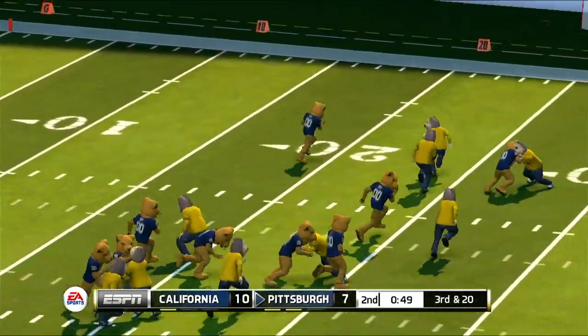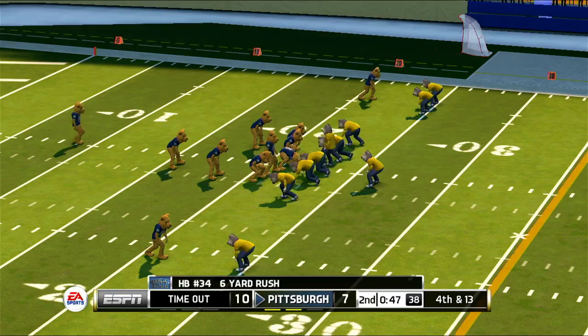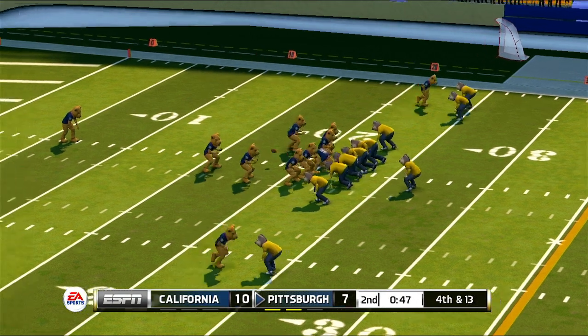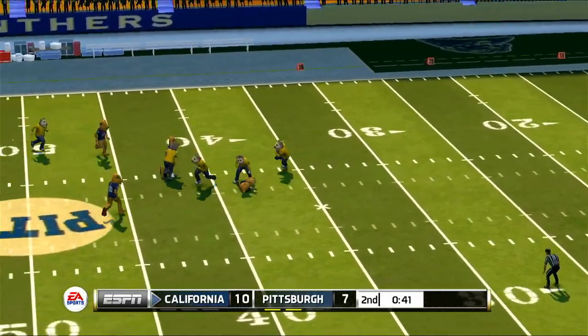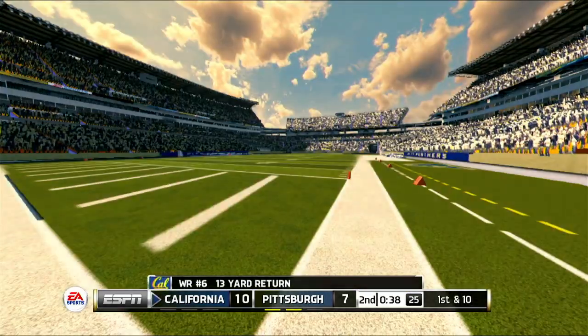Here we go. There he goes. Tackled after a decent pickup. Normally, you look for the pass in those kinds of situations, but a very alert play stopped that run short of the sticks. Oh, excellent punt. He gets out to about the 45-yard line.